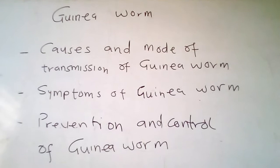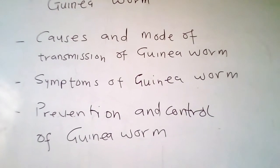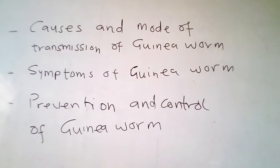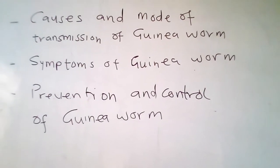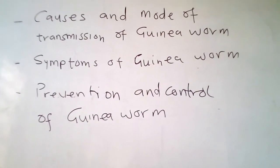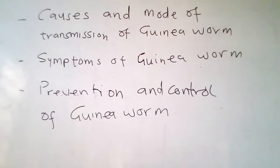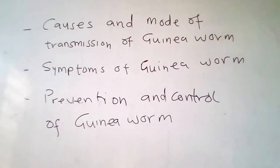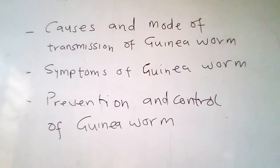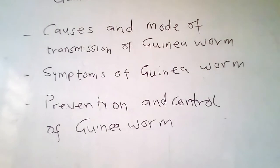So we will learn about causes and mode of transmission of guinea worm, symptoms of guinea worm, and prevention and control of guinea worm. Okay. So have you ever seen a patient suffering from a guinea worm infestation? This disease is prevalent in areas where there is lack of clean drinking water. So can you mention some areas in Ghana where guinea worm infestation is common?